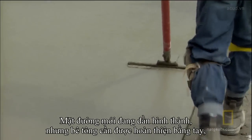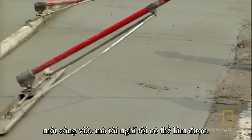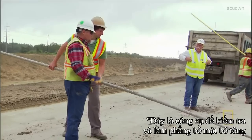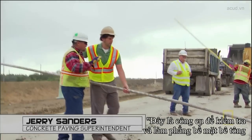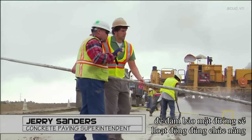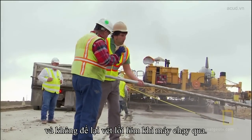The new road surface is taking shape, but the concrete must be finished manually, a creative job I could probably handle. It's a 20-foot magnesium straight edge. We use that 20-foot straight edge to check the ride of the concrete, to make sure that the paver is doing what it's supposed to do and not leaving any bumps or dips in the concrete as it's paving through.